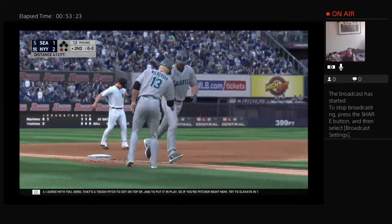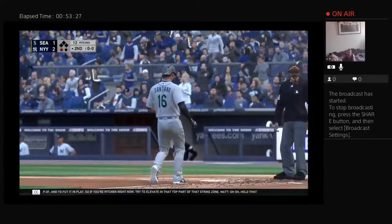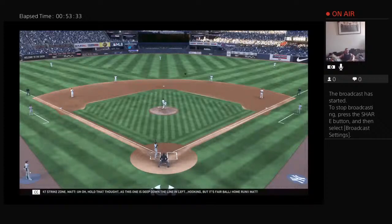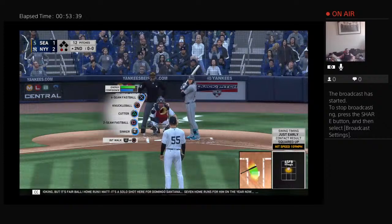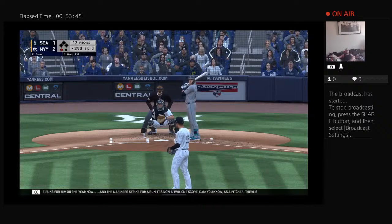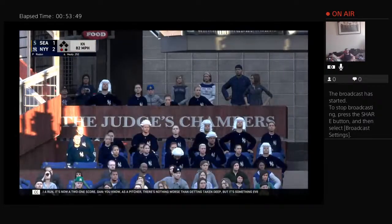It's a solo shot here for Domingo Santana. 7 home runs for him on the year now, and the Mariners strike for a run. It's now a 2-1 score. You know, as a pitcher, there's nothing worse than getting taken deep, but it's something every pitcher has to deal with. Even the best pitchers give up home runs. You just have to refocus and go after the next hitter. Next in at the plate is Ryan Healy, as the first pitch to him is in there for a called strike one.